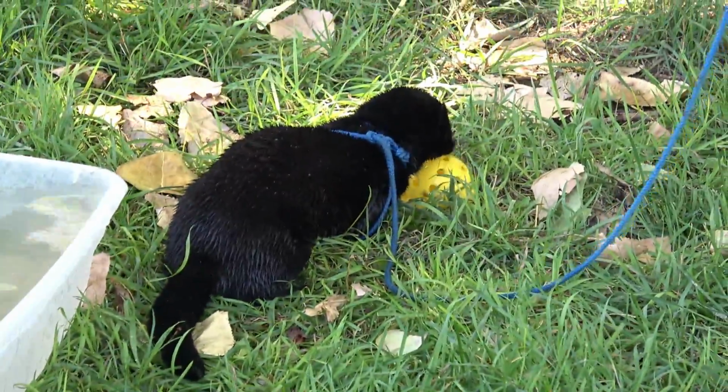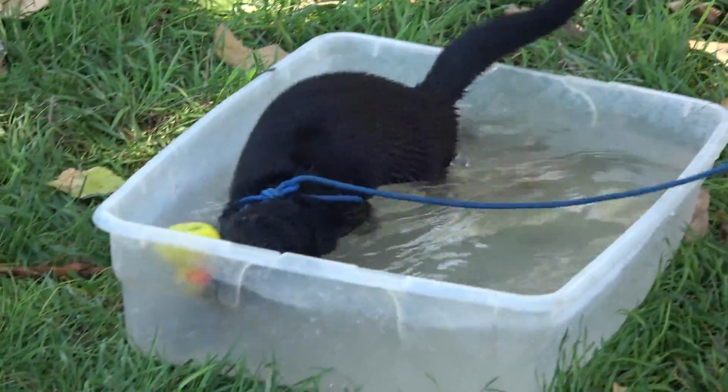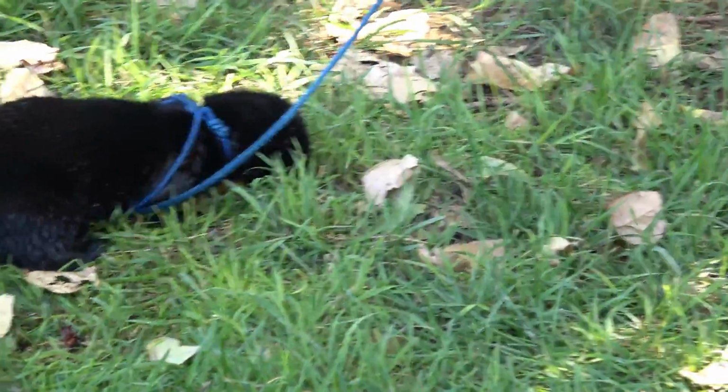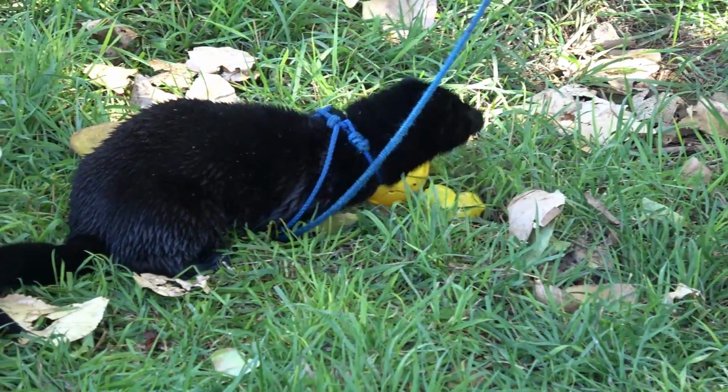Now, not every single mink gets out every single day, because the reality is I've got more mink than I can do that with. But when I feed twice a day, in the morning and at night, I rotate and let a couple mink out every day so they could get some extra exercise and extra stimulation.